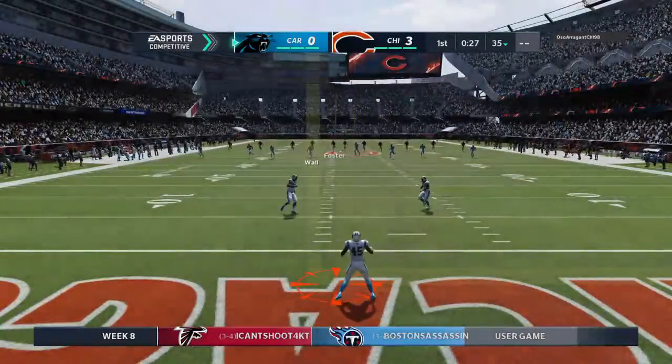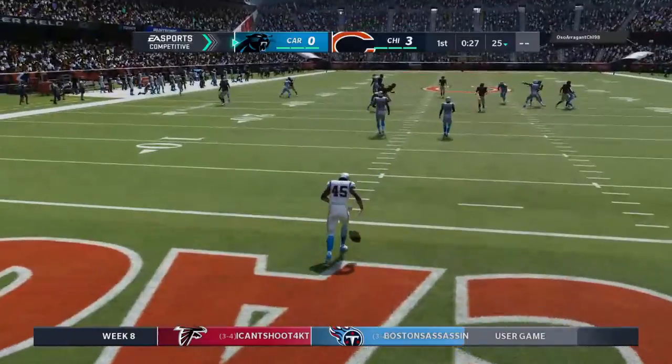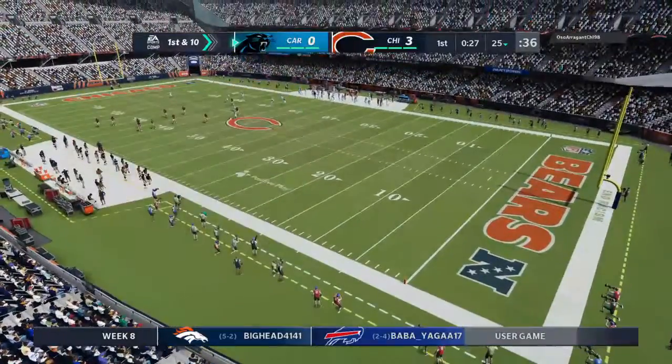How about the body language, though, right? As he watched that ball leak to the right, trying to bring it back in. And had just enough to get it done. Bears take over 1st and 10 at their own 25-yard line.